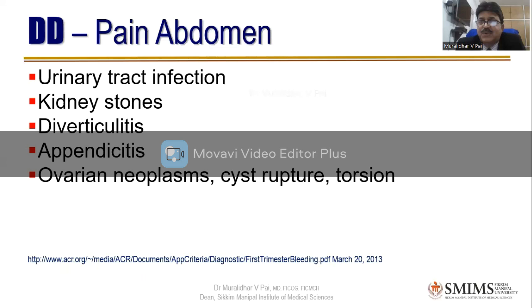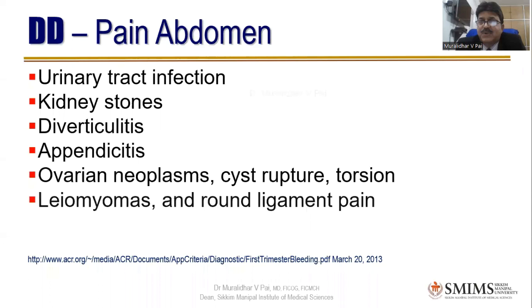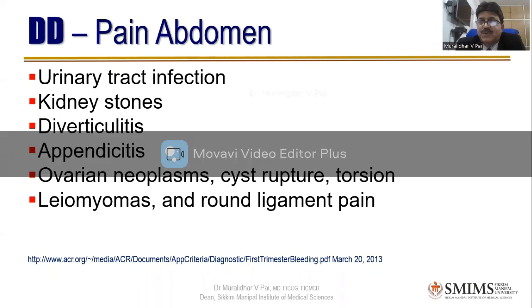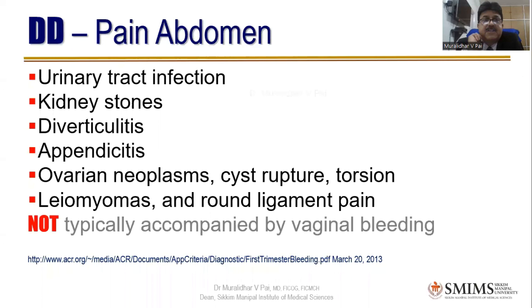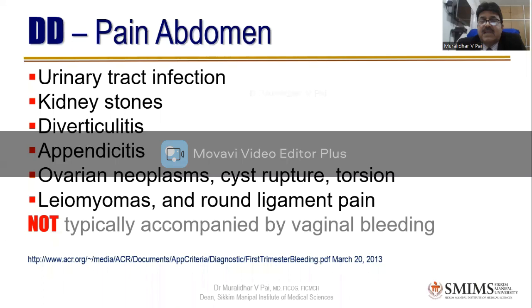Ovarian neoplasms, especially when they undergo torsion or rupture or infected. Leiomyomas and round ligament pain. Sometimes the round ligament is stretched and that can give rise to one-sided pain, especially if there are one-sided leiomyomas. But not typically accompanied by vaginal bleeding. None of them are. Urinary tract infections, kidney stones, diverticulitis, appendicitis, ovarian neoplasms, and leiomyomas are not typically accompanied by vaginal bleeding. Of course, leiomyomas will give rise to menorrhagia, but that is coinciding with the menstrual cycle.